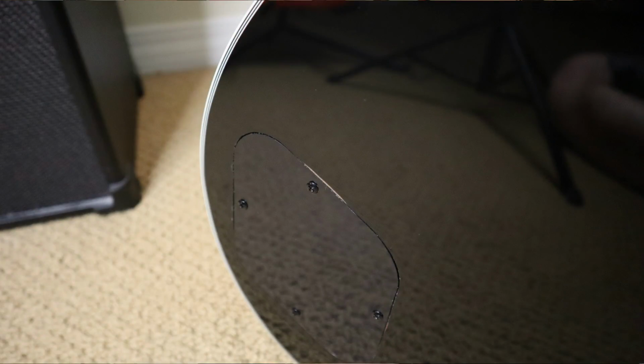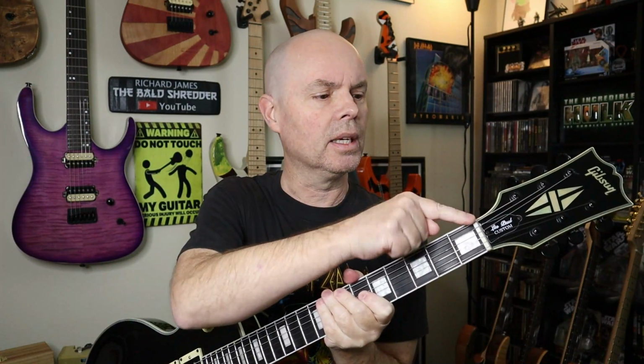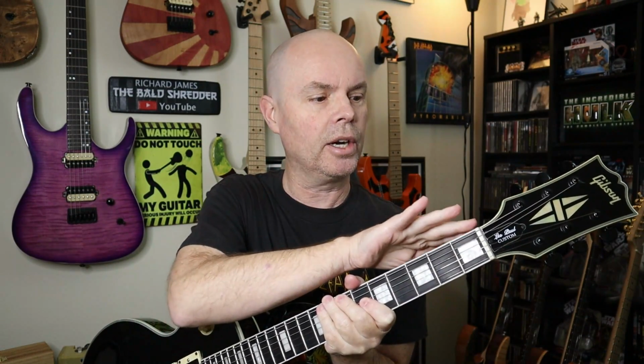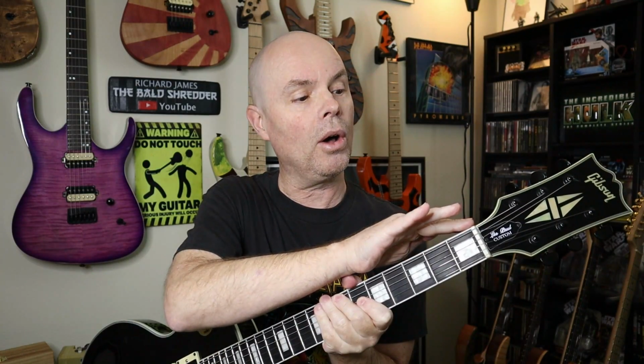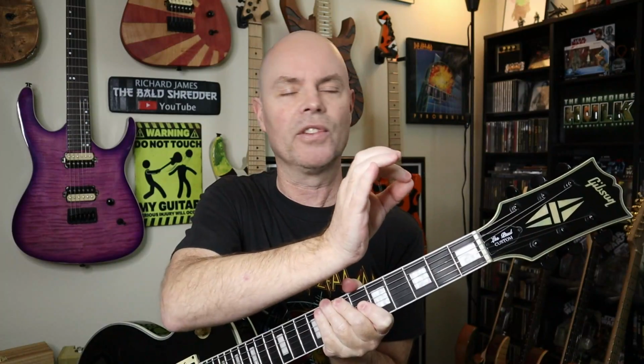Now, is it absolutely 100% perfect? No, it's close, but there's a couple of small little things. If you look on the back here, right on the edge of the control cavity cover, there's a tiny little bit of the wood grain coming through where the paint didn't quite cover that spot. Barely noticeable, not a big deal. And then up here on the side of the nut, it looks like the clear coat kind of came up, but it didn't go all the way up to the top edge of the bone nut, so there's a little bit of differences in the coloration, but again, no big deal at all.